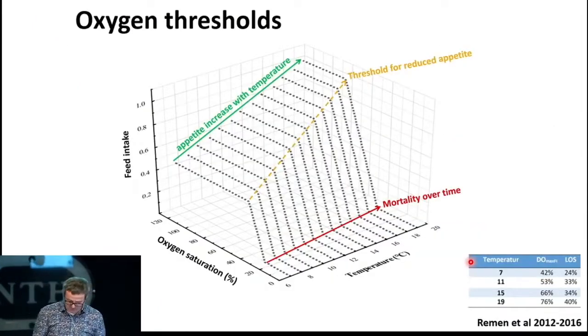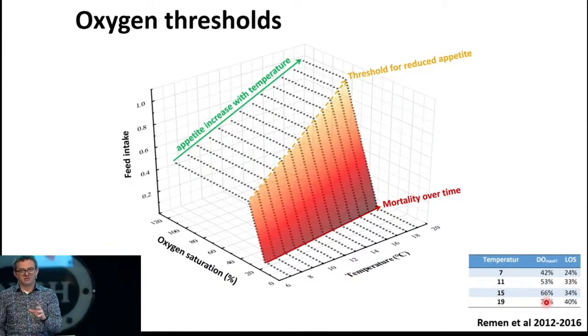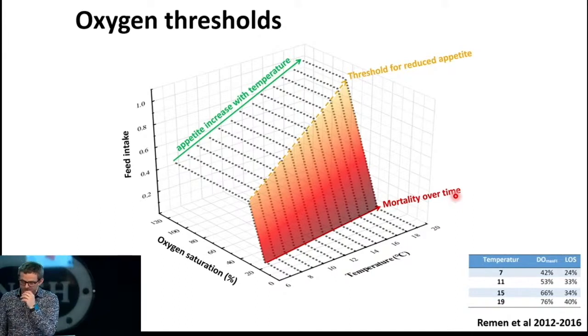Because there are limits. Normally, there are two limits. The appetite normally increases with temperature, and there's no effect on the appetite as the oxygen saturation is decreased, but there is a threshold for reduced appetite. And that threshold depends on temperature, and here's a list of what the threshold is. If you go beyond the threshold for reduced appetite, you're into an area you shouldn't be for long periods, because if you reach the mortality time limit, then the fish will not survive. That's when they become anoxic. They don't have enough oxygen to produce energy.